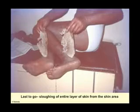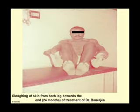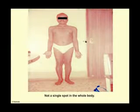And the last thing to happen, the entire layer of the skin again came out, and this time from the shin area. The patient had lots of conventional medicine, so it's the clearing up of those conventional chemicals and gradual sloughing off of the skin. Not a single eruption in the whole body. And not a single spot in the body, and that's the case. I've given Thuja in this case.